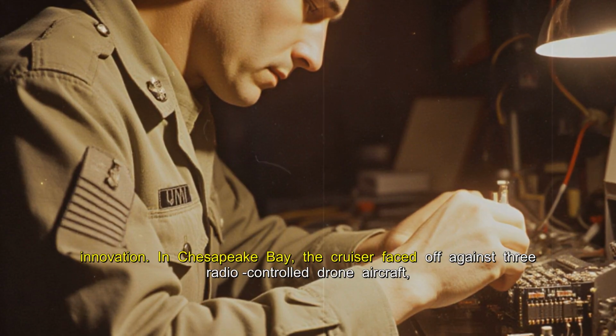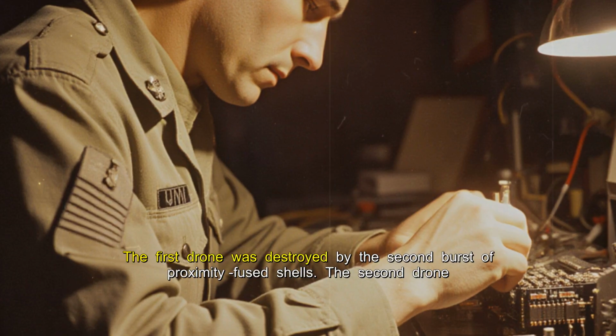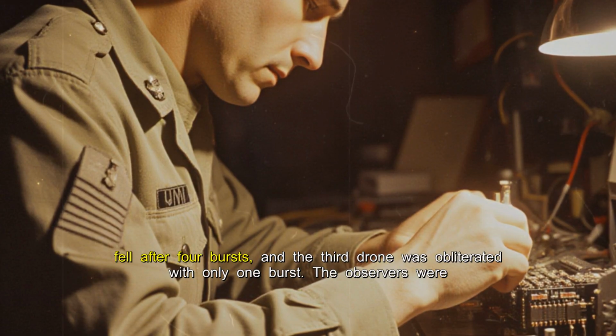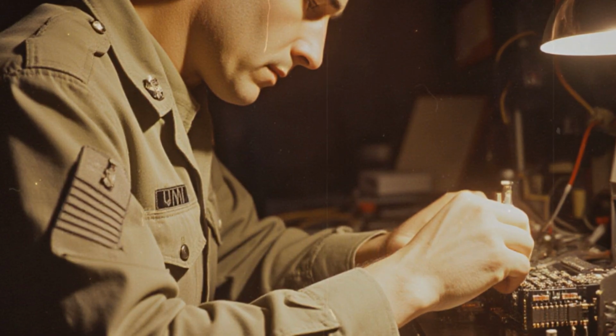In Chesapeake Bay, the cruiser faced off against 3 radio-controlled drone aircraft capable of evasive maneuvers. The planned 2-day test was completed within just over an hour. The first drone was destroyed by the second burst of proximity-fused shells. The second drone fell after 4 bursts, and the third drone was obliterated with only 1 burst. The observers were so impressed that they canceled the remaining tests and immediately ordered mass production.